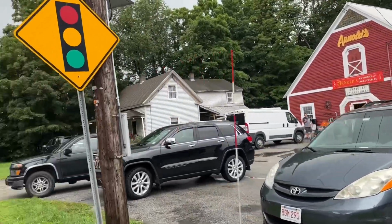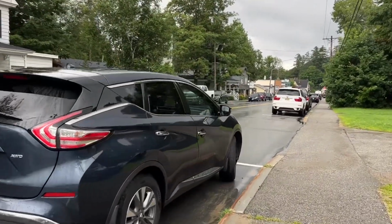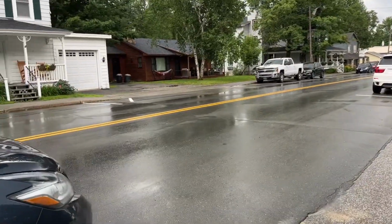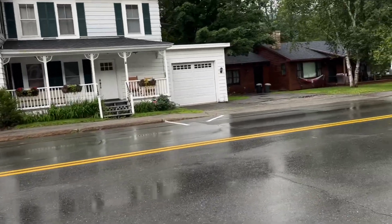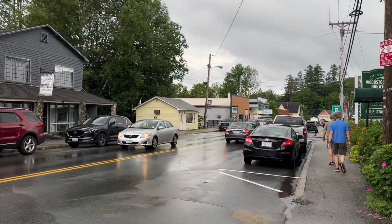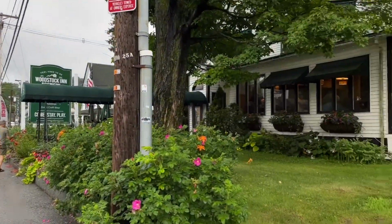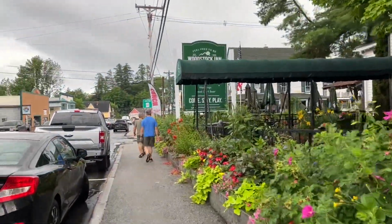Little antique shops. Lots of antique stuff out here. Supposed to be a pretty decent place to eat.